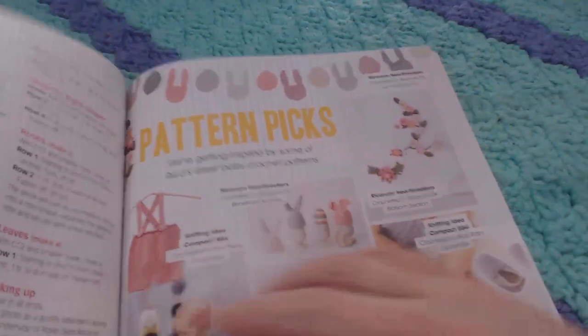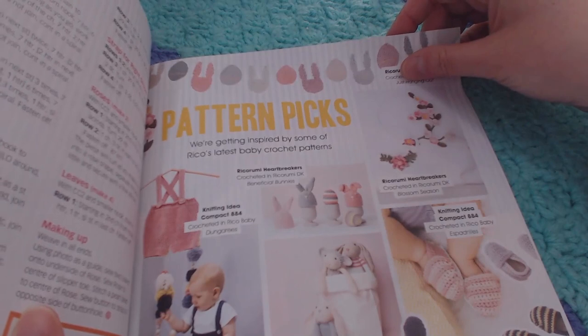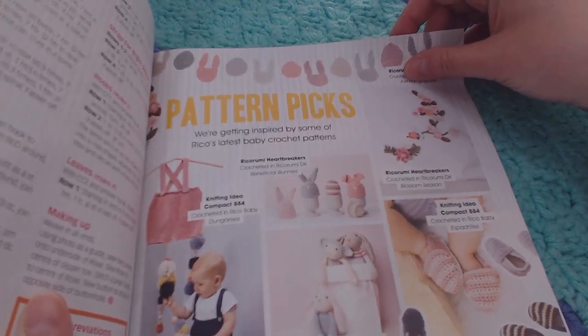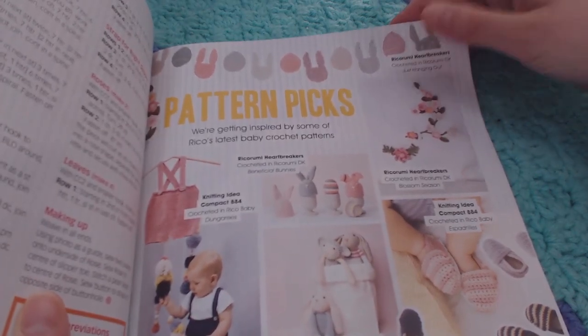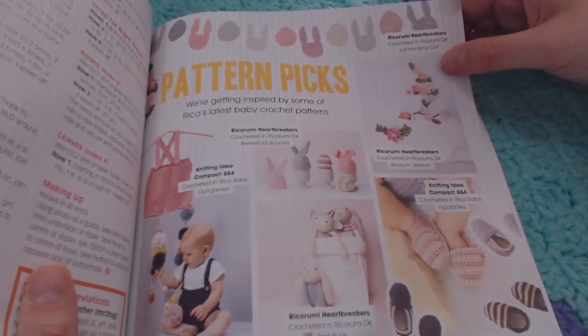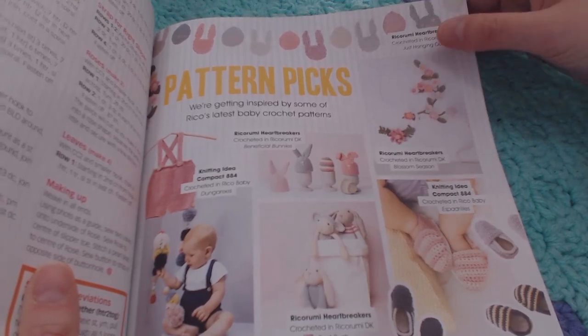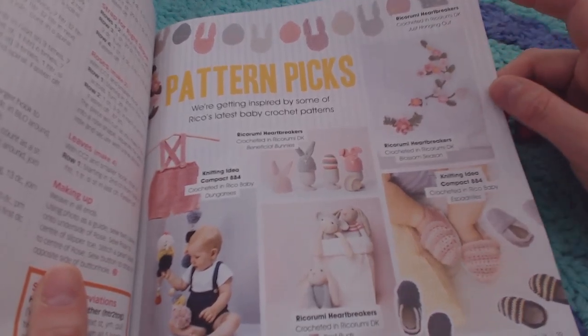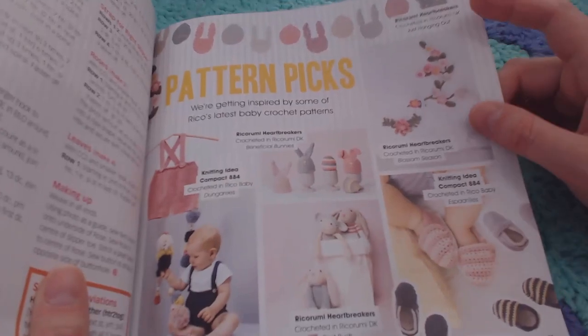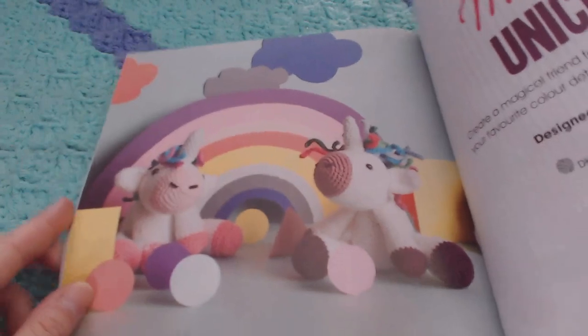Then we have a section here called Pattern Picks, where you're getting inspired to buy some of Reco's latest baby crochet patterns. So here are other designs that you can purchase through Reco Designs. Now this book was actually an add-on to the Crochet Now books. God, I've got so many of these now.